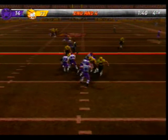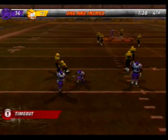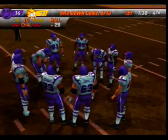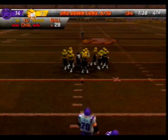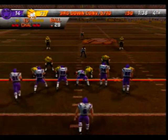Dropping back. Closing in. Throwing. Right on target to the wide receiver. The visiting team call a timeout. They have one timeout left. Ball on their own 29. Ball on the 29-yard line.